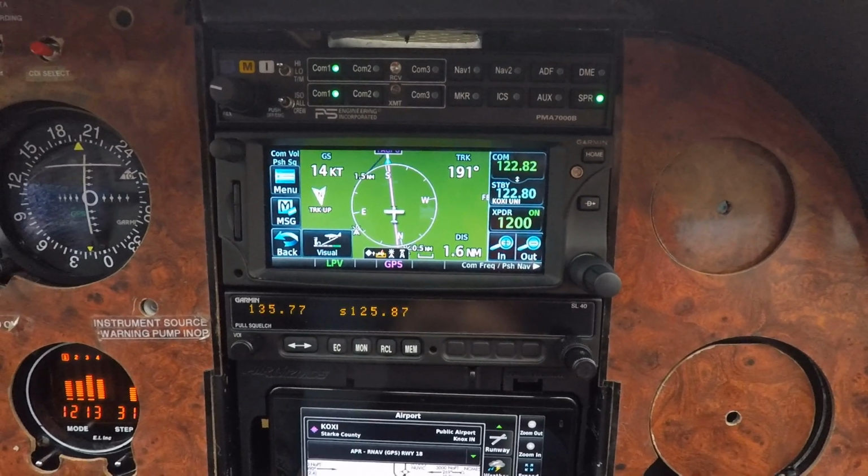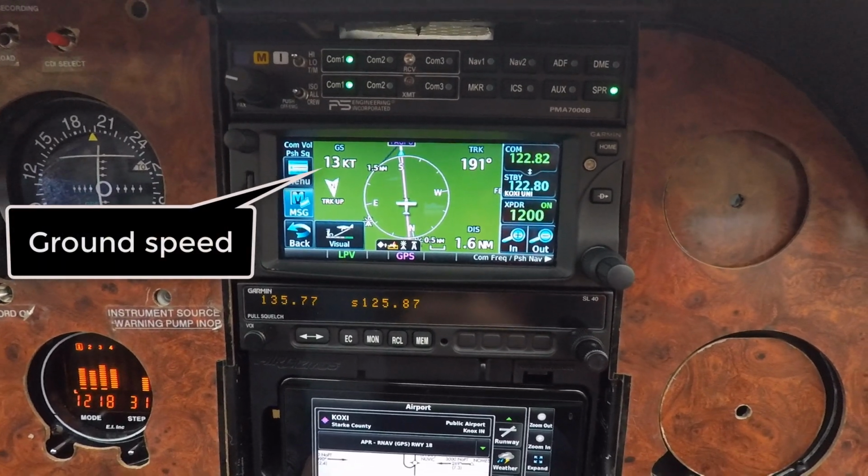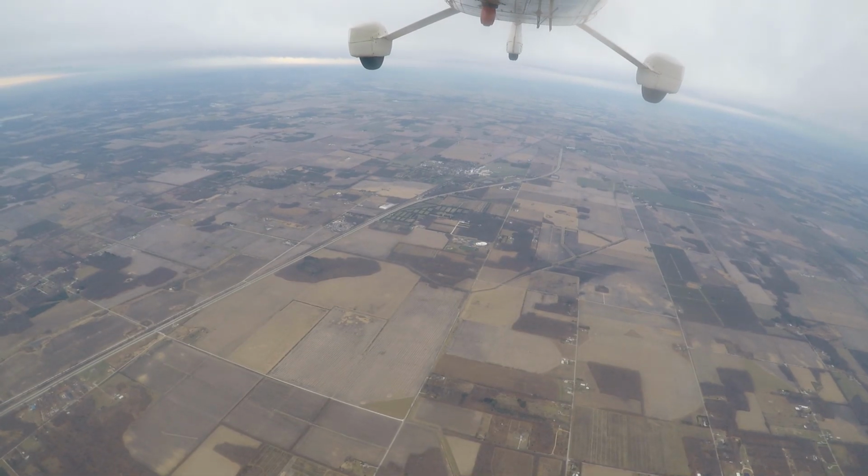Now this is something truly rare to see. Watch as our ground speed drops below 10 knots. It looks like it's just hanging in the air.